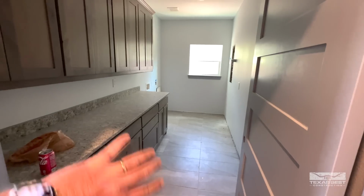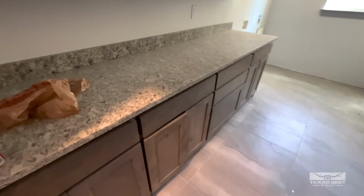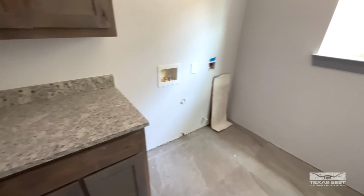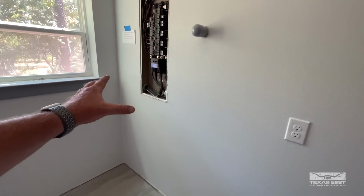This is the laundry area with a lot of upper cabinet storage, a lot of lower cabinet storage, and big countertop space. We have the washer and dryer going over here. Electric panel on this side.